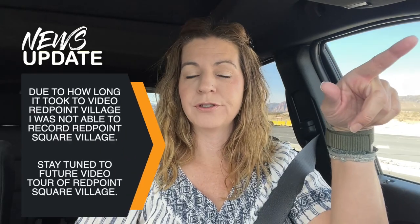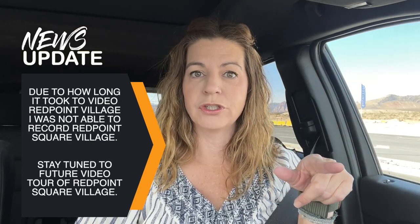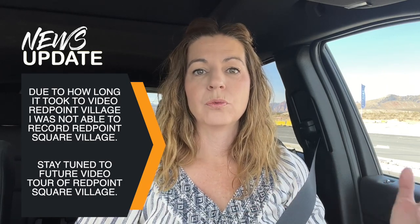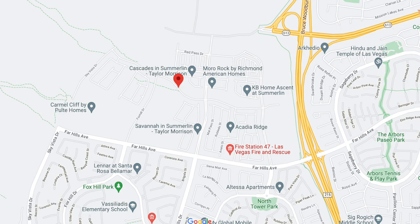So we're gonna take a tour of Redpoint first, go through all the new construction in that community, and then we're gonna go through Redpoint Square. Redpoint and Redpoint Square are off of Far Hills and the 215.